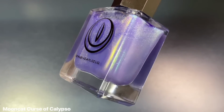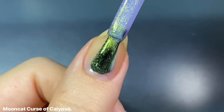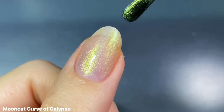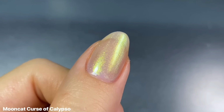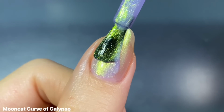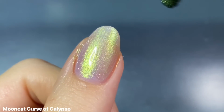The next shimmer I have is Curse of Calypso, and this one was definitely my top favorite from the Goddess Complex collection. It's a really beautiful periwinkle kind of base color with a stunning gold to green shift. This is another one that I think kind of gives me cellophane vibes, but as you can see, it's definitely very sheer on the first coat. You barely get a wash of that purple, but I think it does build up really nicely. It's still definitely very sheer to the point where you can see your nail line after 3 coats.